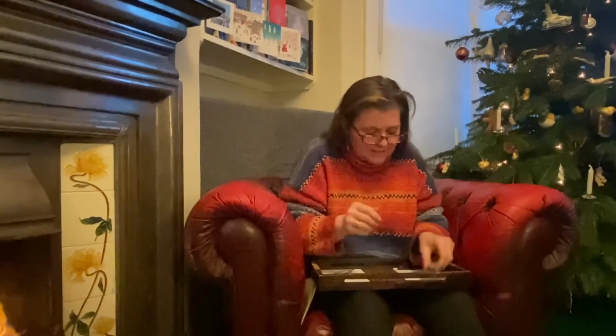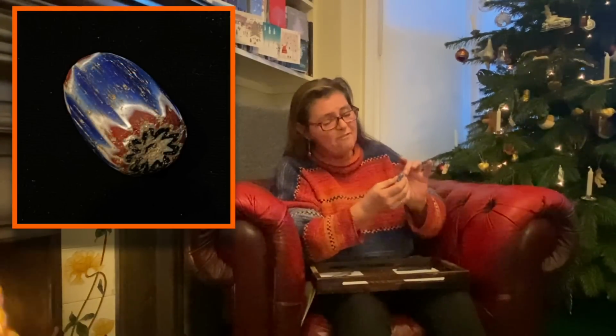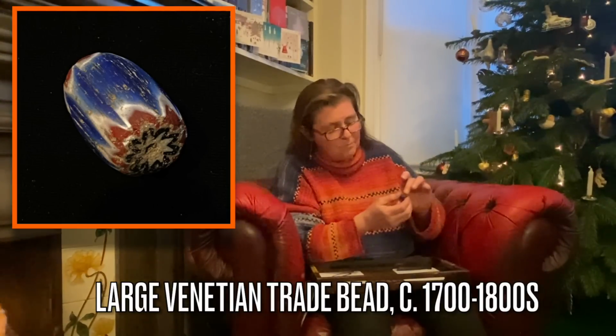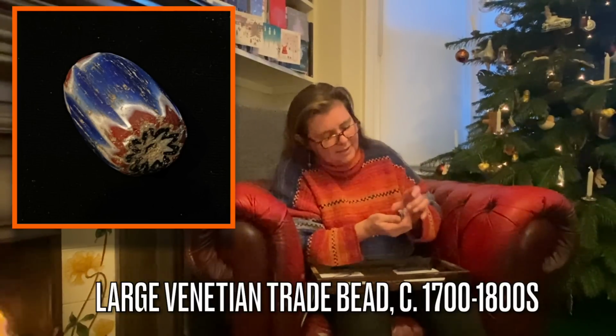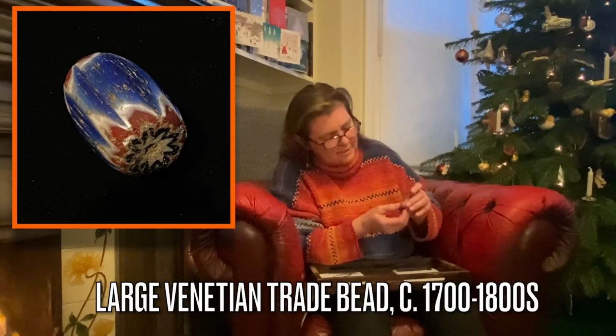Another one that I found that's also quite likely to roll around. And now that one we can all recognize from a distance. It's just a very, very, very large Venetian chevron bead, also called rosetta beads at times. These are made up of many layers of different colour glass cane and then filed off at the edges so that you can see these pretty chevron patterns.